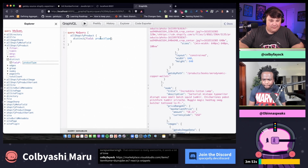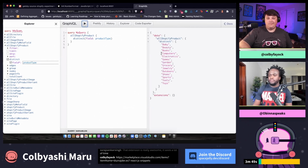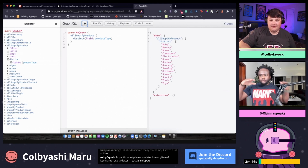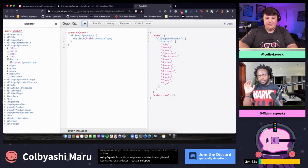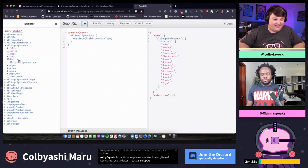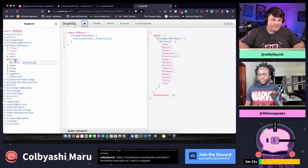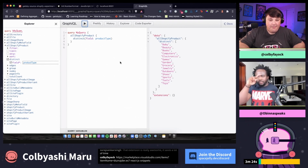So now you can see that we have all the product types. A quick fact: every time I work on a Gatsby site, I learn something new. I've always ignored this distinct till I found out what it did. This allows us to have all this. So if you're trying to do something like a filter so people can pick out stuff, this is what you would use.